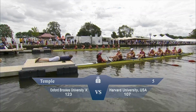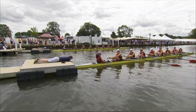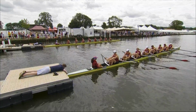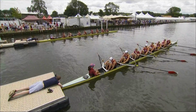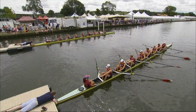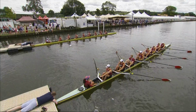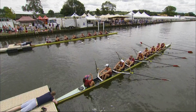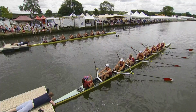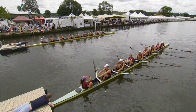So we have got the two crews in front of us for this Temple Challenge Cup, which is the event for University 8s. And we have the crew from Oxford Brookes University at the top of your picture. And then closest to you, it's the men from Harvard University, their junior varsity 8. They will be on the right as the crews go away from the start. And these are two superb, amazing crews. Who's the favourite, Greg?